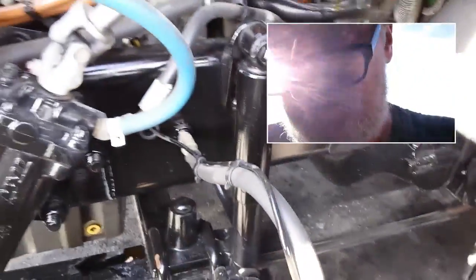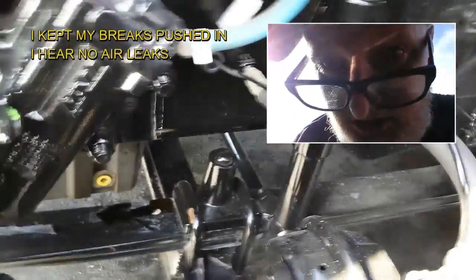My fuel. I'm looking at my slack adjuster here, and I'm also looking at my brakes. Hey, they look pretty good. And I'm looking at my leaf springs, making sure they're not broken or cracked. That's what holds up your front end.